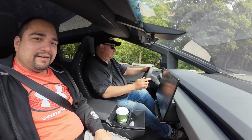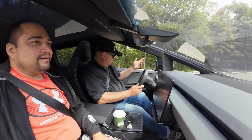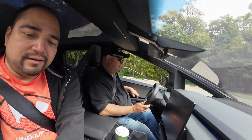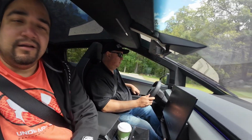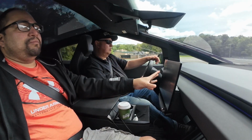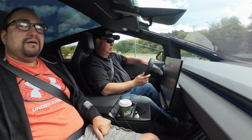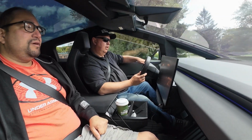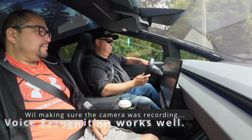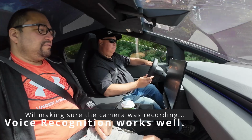We got the windows up too. Blowing. Whatever address it is, and it'll pop that into the GPS. Navigate to New Jersey. Good. Alright.